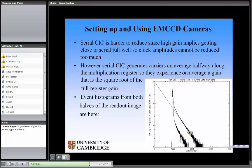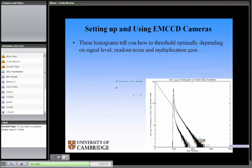But more important, you can see that the levels here are really quite small, and this does allow you to do a lot of separation between the signal ones and the clock-induced charge ones from the output register. And remember that these ones are effectively added to these ones as well. So this plot already has these added in, because the output register is still part of that as well.